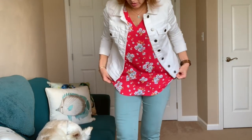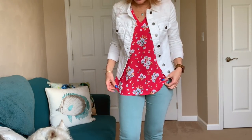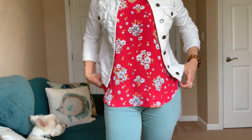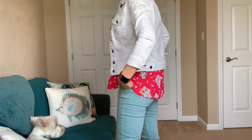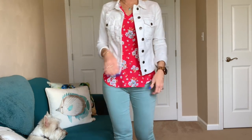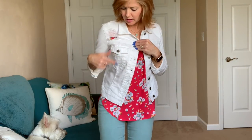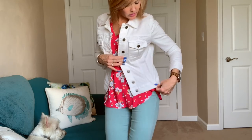So my jeans are ones from a Loft haul in this pretty green color and it matches the green that is in this blouse. The blouse is also from a Loft haul. I'm really liking it. I like how flowy it is without being boxy or wide. And then I put on the Cut From the Cloth white denim jacket, which does have some distressing in it, you guys can see here. And yeah, there's a lot of distressing in it.